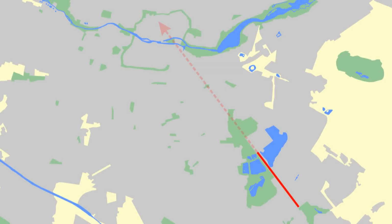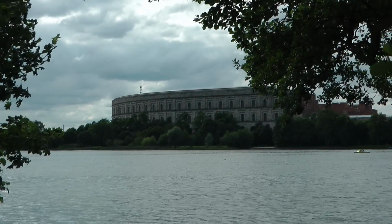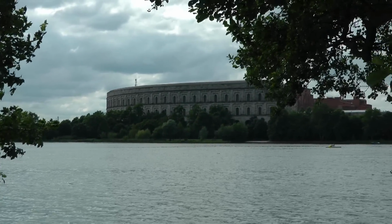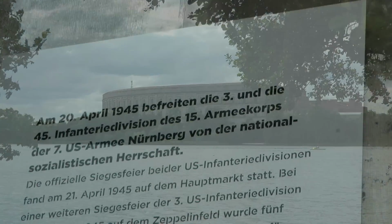The Great Street was deliberately oriented to point to the Imperial Castle, the venue for the historic Imperial Diets, symbolizing a connection between the First Reich, the Holy Roman Empire, and the Third Reich.